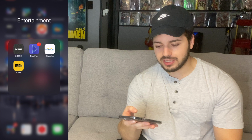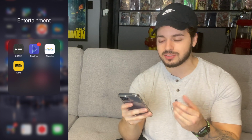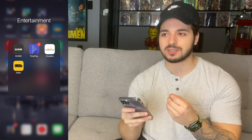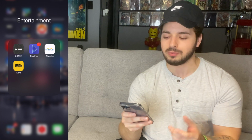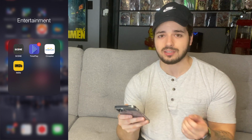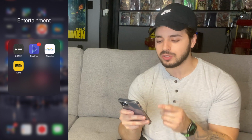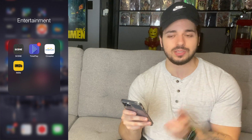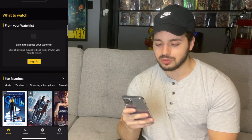Then I've got entertainment, which is more like movie theater, I guess, is what the app should be called. So it's Scene Points, which is what the Cineplex chain in Canada. I'm not sure if they're international, but that's the movie theater in Canada, like the biggest one, Cineplex, which you can see I have that app as well. But you can use Scene Points at Cineplex and get like free popcorn and movies and stuff, which is pretty cool.